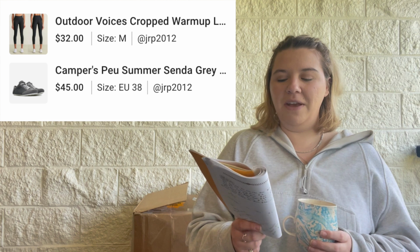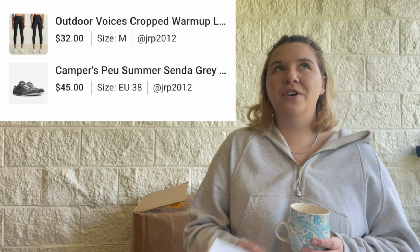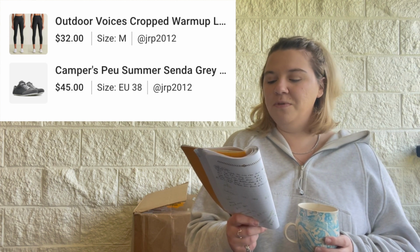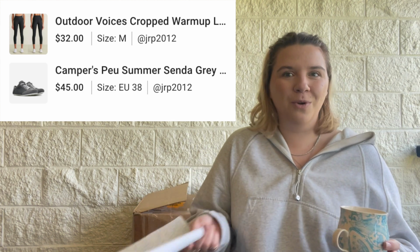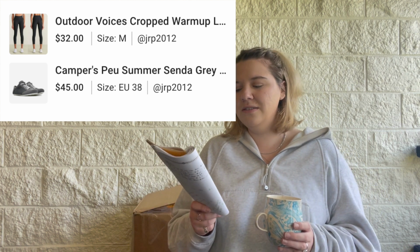I have no idea what I paid for them. I'll have to look at my spreadsheet later. But I've been sitting on these for maybe even 2 years. I don't know why. It could be that they're cropped or that they're very basic. Maybe I had them listed too high, but I thought Outdoor Voices was a really good brand, and I think I only had them listed at like $30.